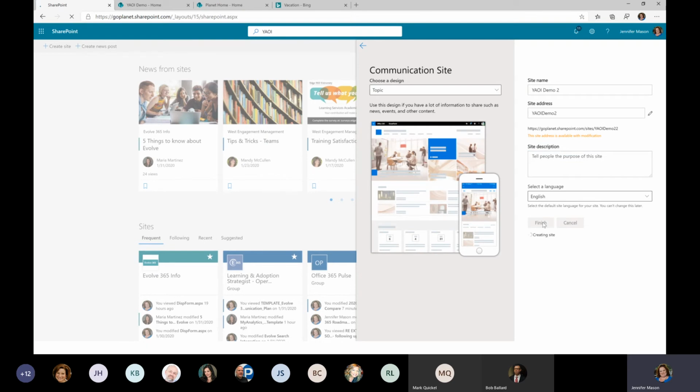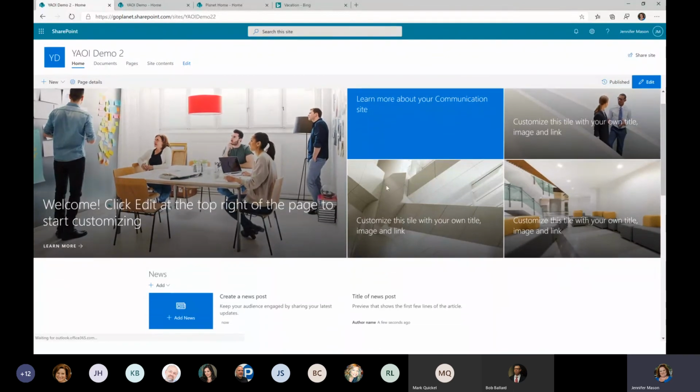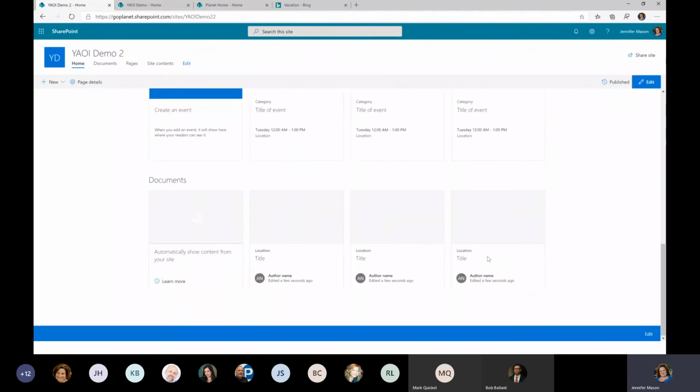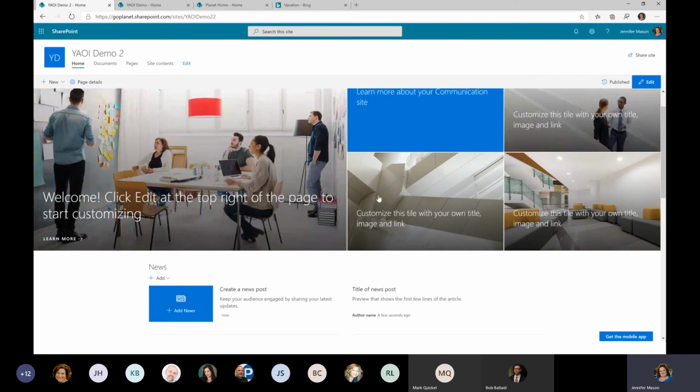Now it's going to give me a collection of web parts that I can start with, and then I can start adding users to the site. So this is our hero web part that we have. And then below that, we have our news web part and our events web part. Now we'll see it's showing us sample content, as well as our documents web part. If someone else was to log into the site, there wouldn't really be anything there because there's no content in there. But now as a site administrator, I'm able to go in and work on the site.